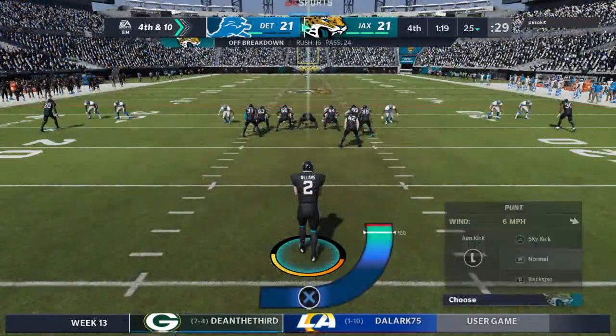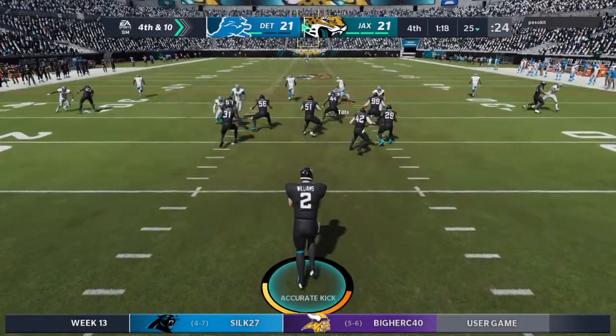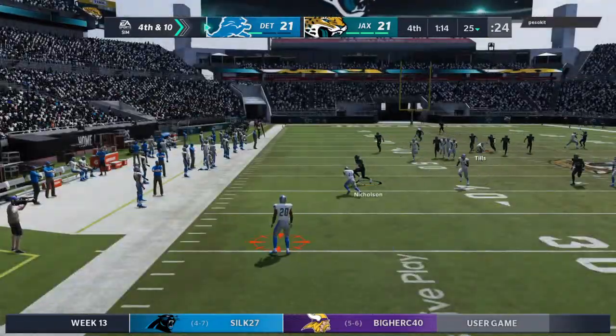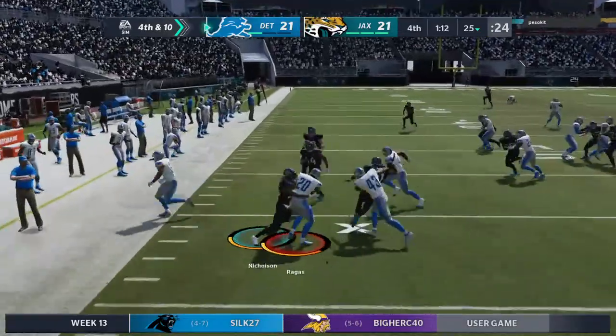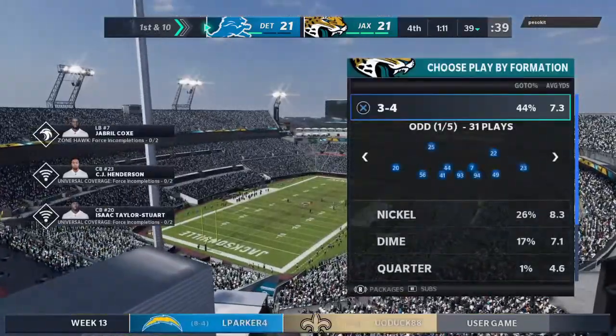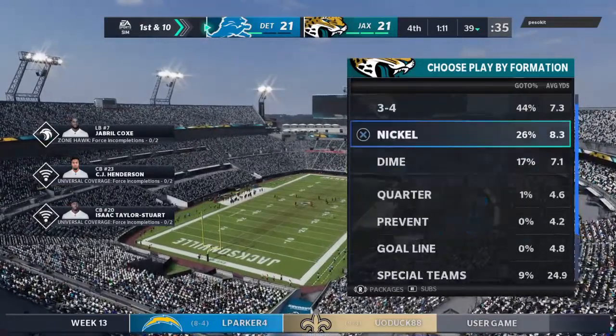And the Jaguars send out their punter as he's on to kick it away. They only punted twice in the win last week as he gets this one away. Call it an even 40-yard punt. 7, though, on the return. And the Lions will take over.